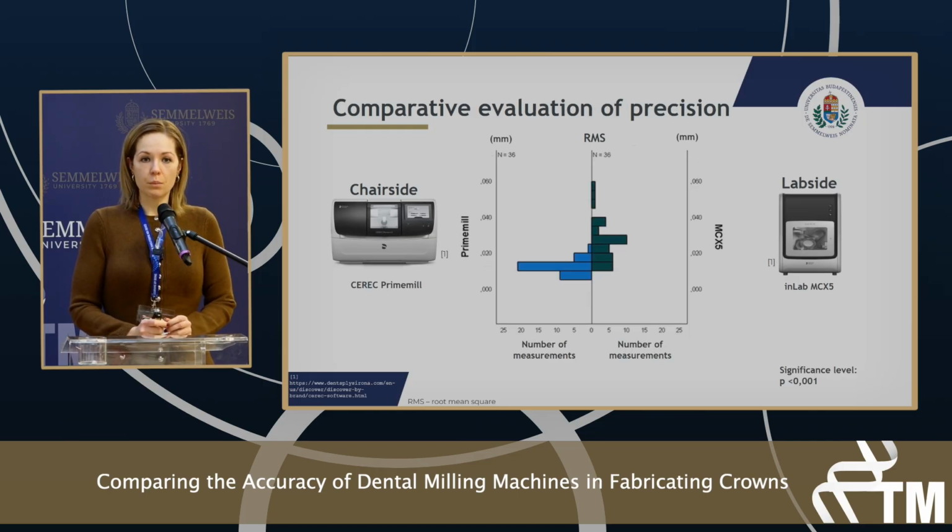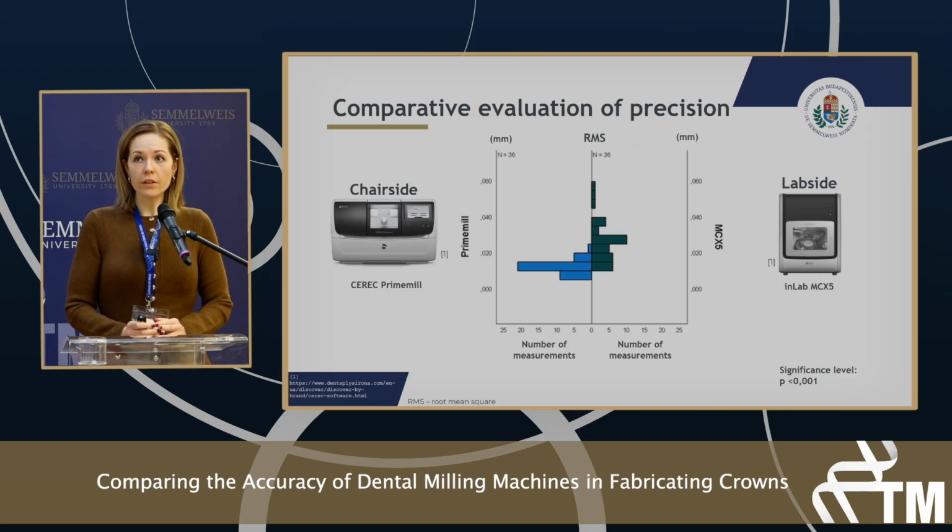And here you can see the precision results for the two milling machines. Here, each bar represents the number of repeated measurements that fell within the same RMS deviation range. And here the MCX5 appeared to have a slightly broader spread of values. This also showed statistical significance with a p-value less than 0.001.